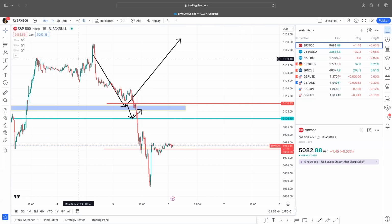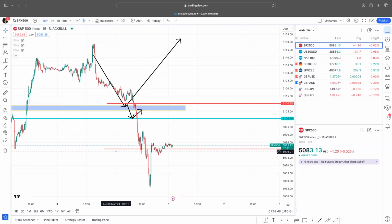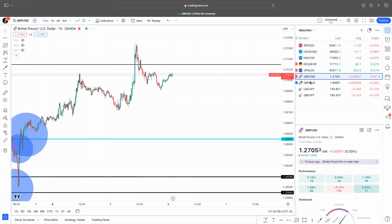So yeah, it's currently 1:52 a.m. I am about to get ready for the London session call. I've got a couple trades I want to call out on the NFC side as well as the currency side.